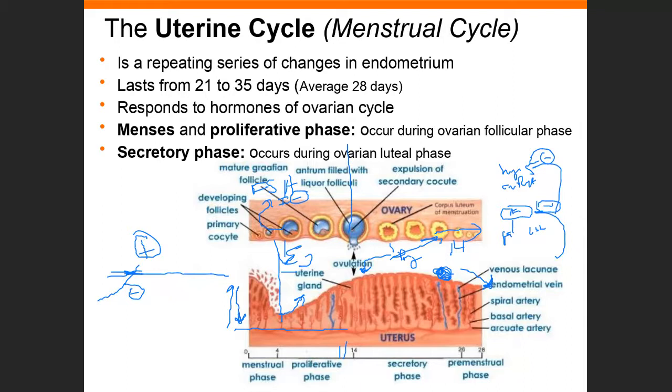Now, back in the dark ages, we didn't have ultrasound to look and see the ovary and the uterine lining and predict it because we could see the imaging of it, and we didn't have blood tests or urine tests to be able to see the hormone levels. The only way to tell a woman's cycle was when she bled.